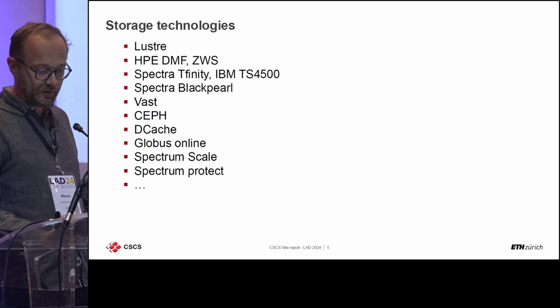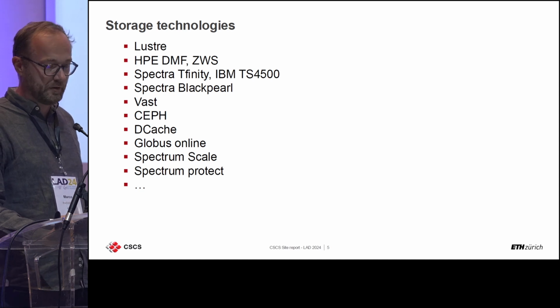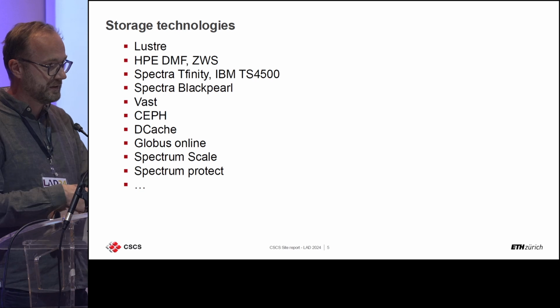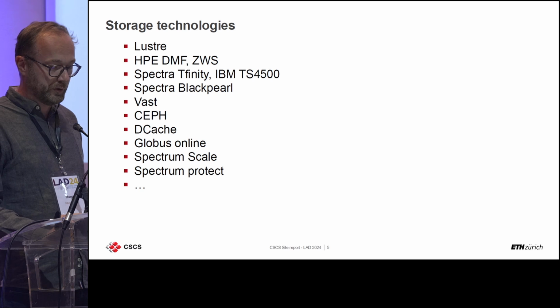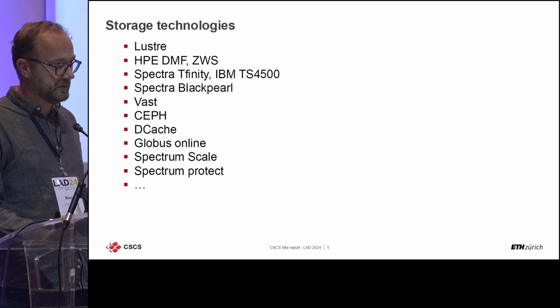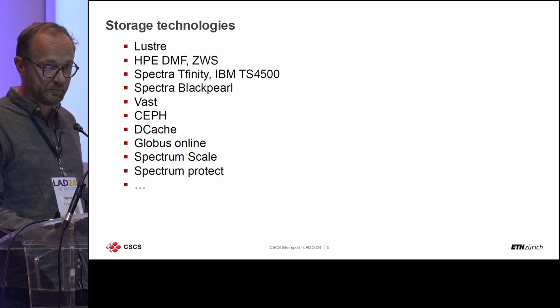Together with these technologies, we are also installing a VAST system, which we are going to use in the future for our users' folders. At the moment, we have them on Lustre, though. We also have Ceph, which we integrated with dCache for running the grid workloads. We also have other technologies such as Globus Online, and some older storage based on IBM products such as Spectrum Scale and Spectrum Protect, but we are on the way to decommission them eventually.